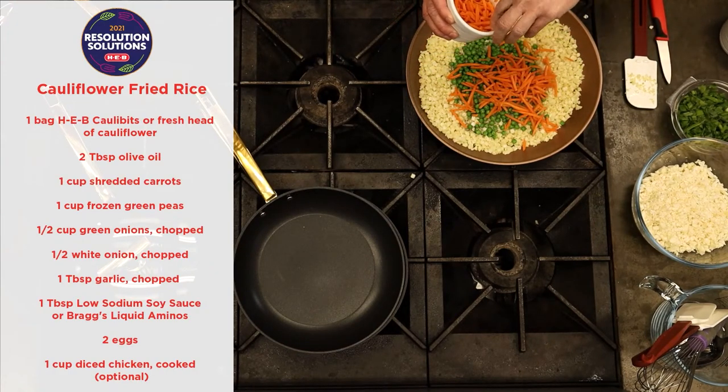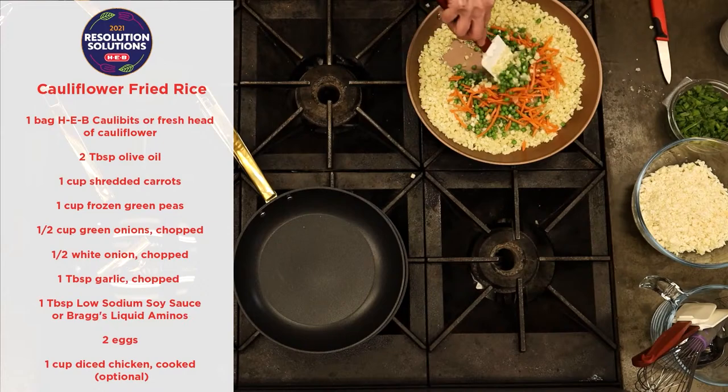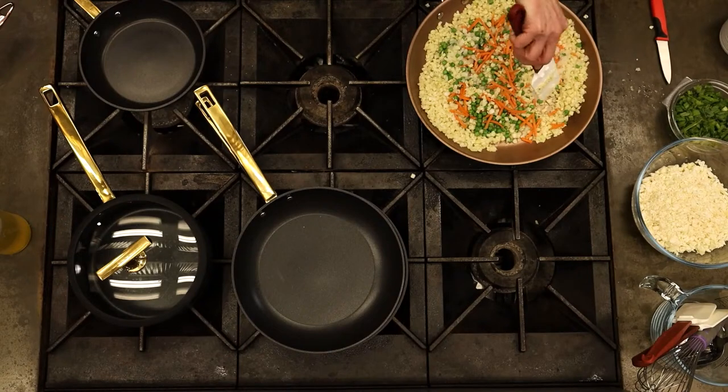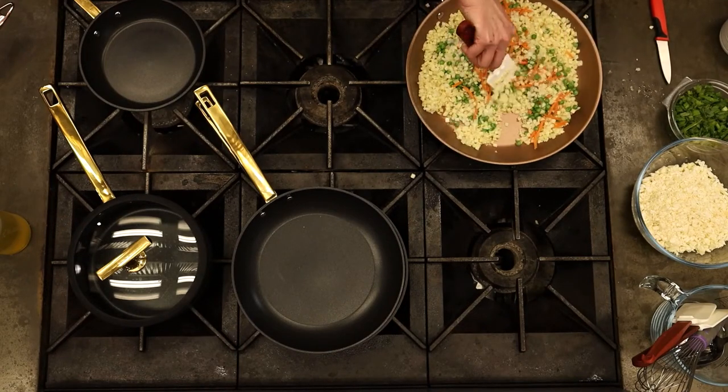And if you want to get creative with this, you could totally use pineapple or bamboo shoots or add mushrooms. Those little baby corn in the cans are so great. I really love this recipe because it's versatile. You can add lots of different things to go with it. All right, so I'm just going to keep stirring this.